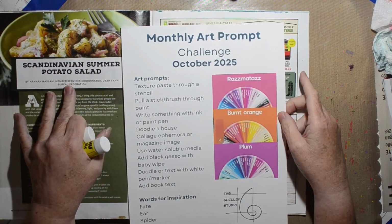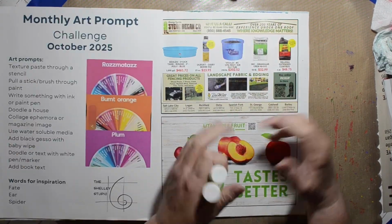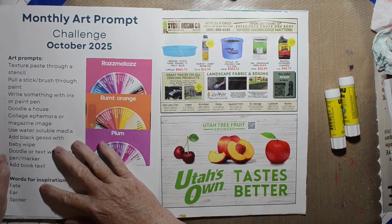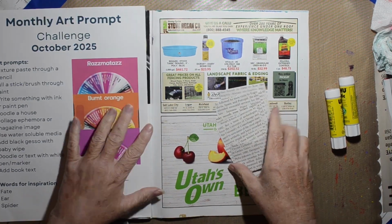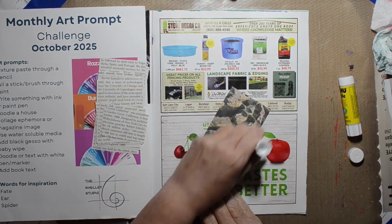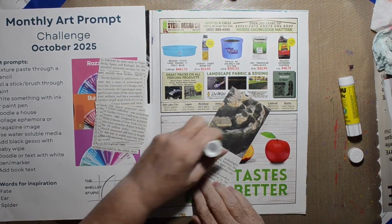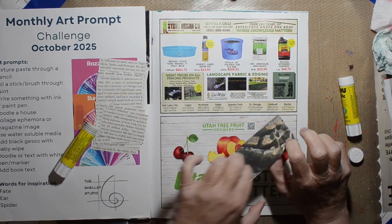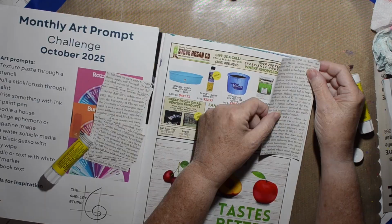Shelly Studio. It's that time again, my monthly art prompt challenge for October. And yeah, I have this image of the prompts and everything on my YouTube post, so you can find it there. But I will tell you what we have here.